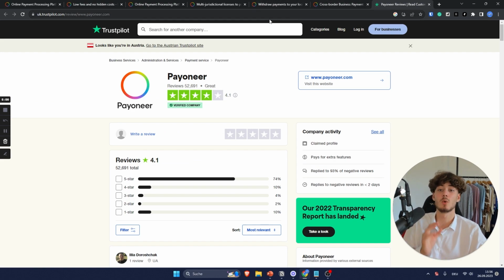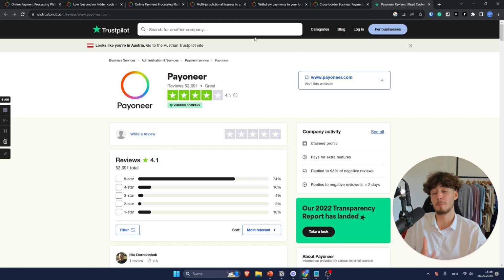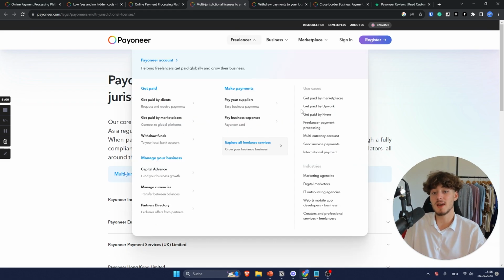Now, one thing which I would like to mention is that although Payoneer doesn't actually have a banking license, they have multi-jurisdictional licenses, which basically just means that Payoneer is obligated to protect all of your funds and also to prevent money laundering. So your money is somewhat safe.